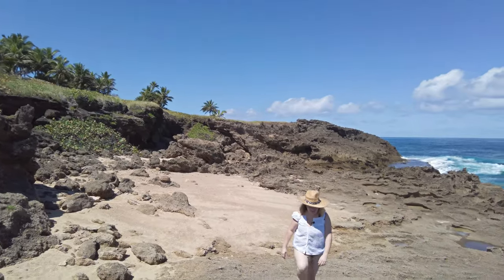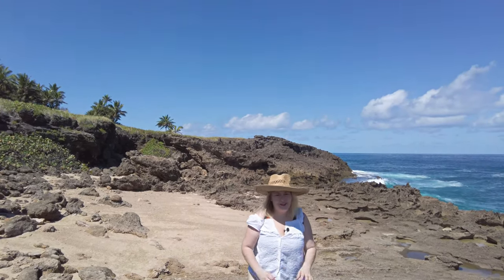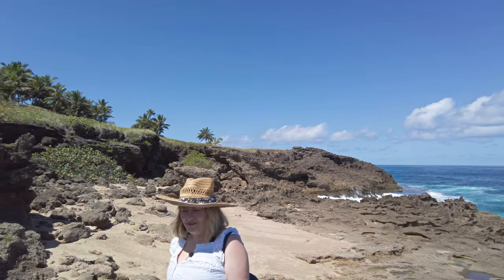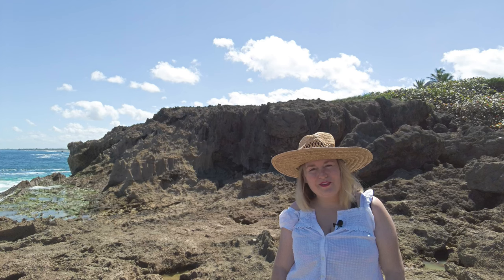That was a really unique and exciting experience. Of course, if you come over here, make sure that you leave everything super clean, just like you found it. But that was amazing. And this is such a fun adventure hike. The cliffs and rock formations here are so cool.